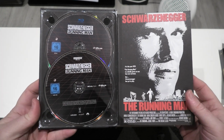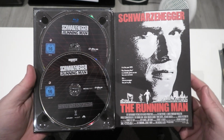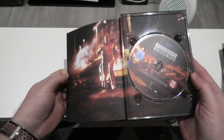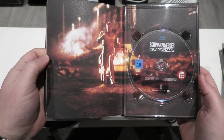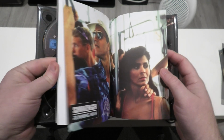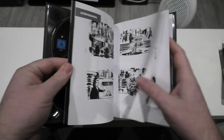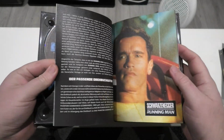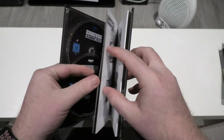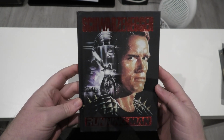And here we go, this is the discs. So you got your 4K disc here. You got your Blu-ray disc in the back. And then you got your Running Man there. And you got a couple of pages. Oh, wait, there's something in the back as well. That is a Blu-ray bonus disc, I think it is, which is very nice. And then you just got a couple of pages, a couple of storyboards and all that kind of stuff. Oh wow, there's actually quite a lot of storyboards in this. I didn't actually realise that. But unfortunately, the write-up is all in German, so yeah, I can't read it, unfortunately. So that is, yeah, just a close look at the Mediabook.